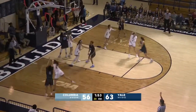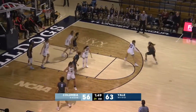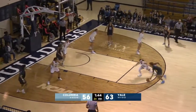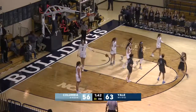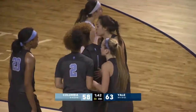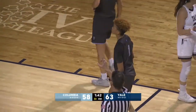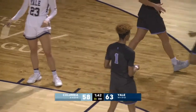7-point deficit. They'll fire a 3 off the mark, but a big offensive rebound. Durr on the block, turns around, nowhere to go. Clemmons, free throw line extended, yes, plus the foul. Oh, and that was desperately needed for Columbia. 21 points for Clemmons. Janiya Clemmons here pulling up. Again, that mid-range jumper where she's so dangerous. Gets the and one.